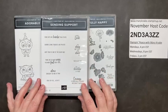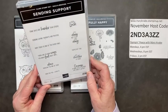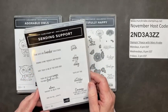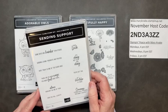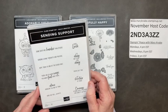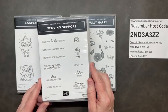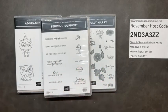Another one is Sending Support. Everybody needs some extra support, right? Extra support, love from family and friends. This is a great stamp set for that. I wanted to quickly look this up.